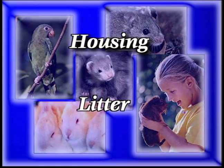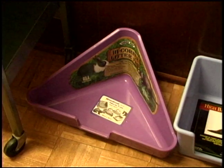We recommend for rabbits and ferrets trying to train them to a litter box, because naturally they will prefer to go to the bathroom in a corner. So if you get a corner-shaped litter box that are made for these animals with a very low front, they can easily get into it because of that.